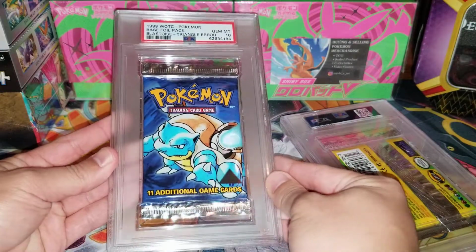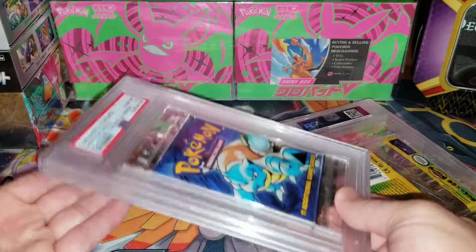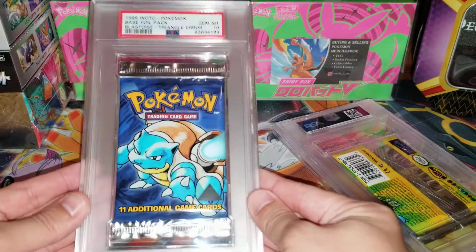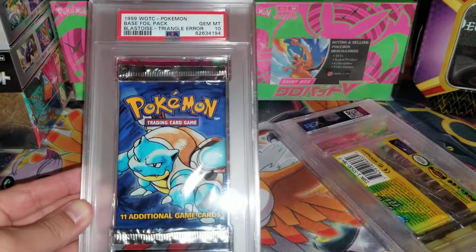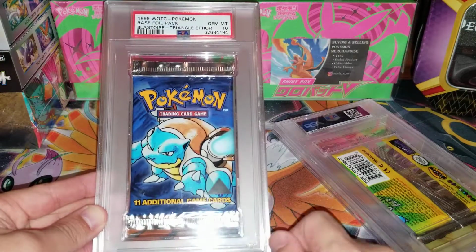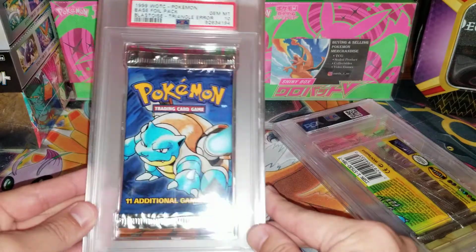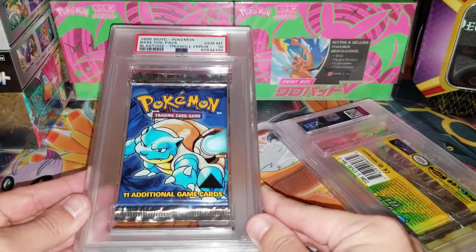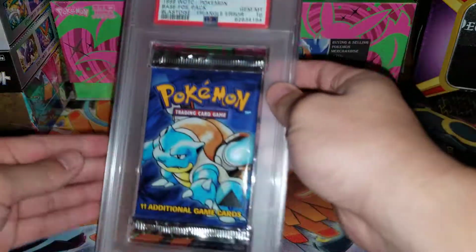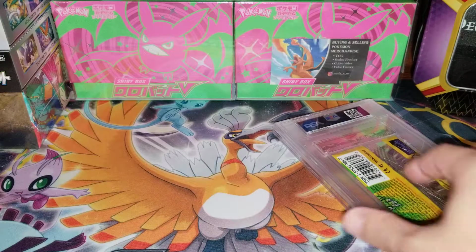Here's the Blastoise one. These cases are really nice. They're really thick and they're very sturdy. It definitely protects the packs really well. And I'm very happy with the grades that I got, like I said. And I'm very happy that I got the new holders because I do know, even though PSA has transitioned to these holders, they have been returning some submitters' packs back in the old cases, which is terrible because if I got old cases, I would not be happy. So hopefully they've used up all of the old cases or got rid of all of them, and they're just transitioning to using all of these new cases because they're definitely a vast improvement over the original ones.